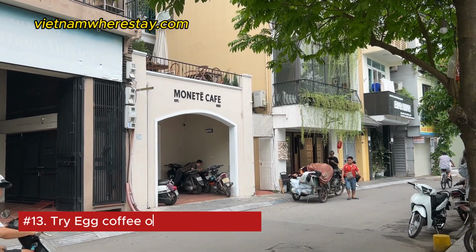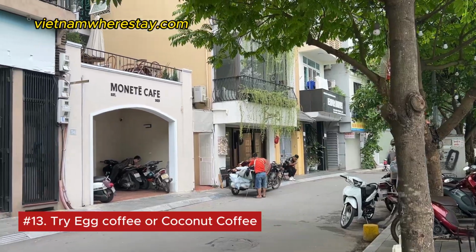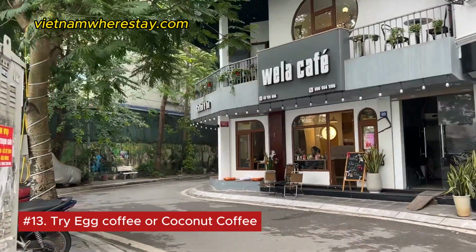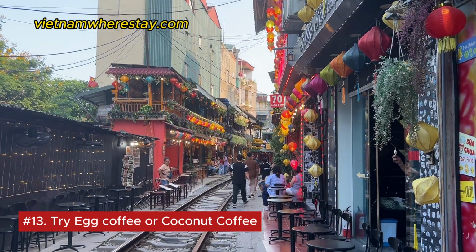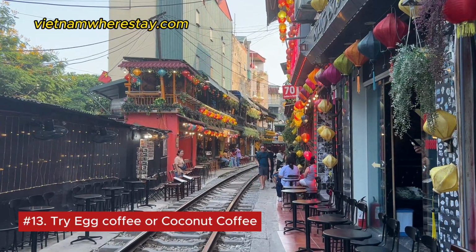Number 13. Try egg coffee or coconut coffee. Vietnam is one of the largest coffee exporters in the world. Trying iced coffee, coconut coffee, or egg coffee is one of the top things to do in Hanoi, especially for coffee lovers. Popular cafes include Giang Cafe, Cafe Den, and Kong Cafe.